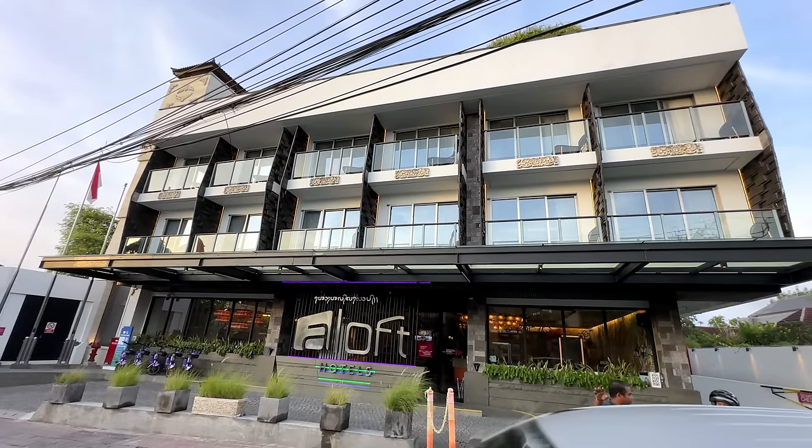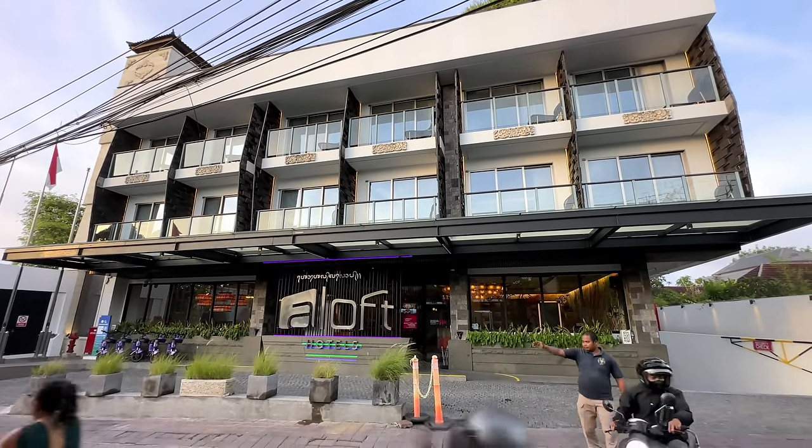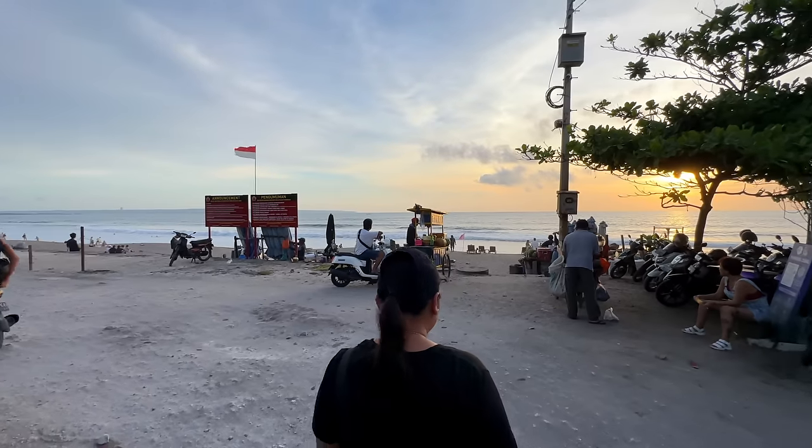Hey guys, we just checked out of the Airbnb in Ubud and we got transferred into Seminyak on the west side of Bali. We just checked into a hotel in Aloft and then rested up a little bit, and now we're up here for a walk.